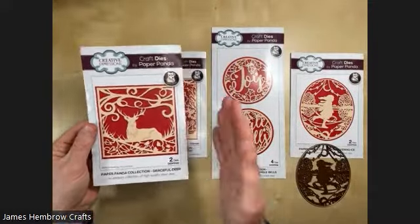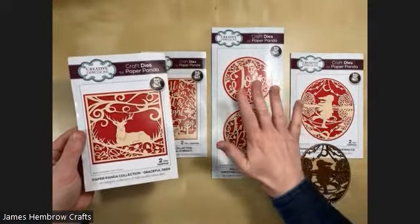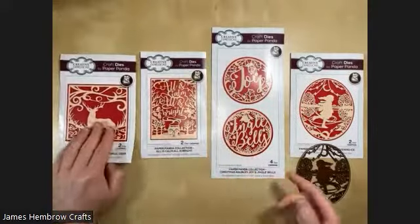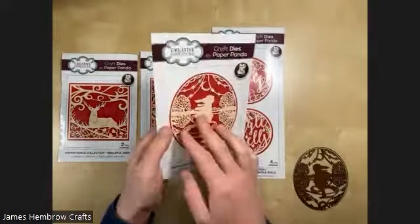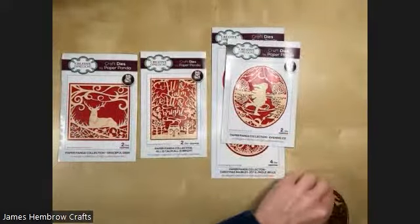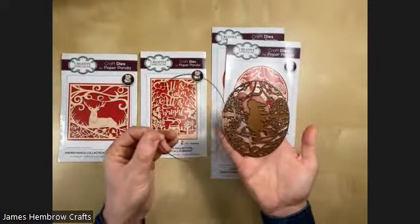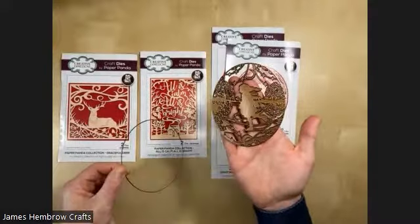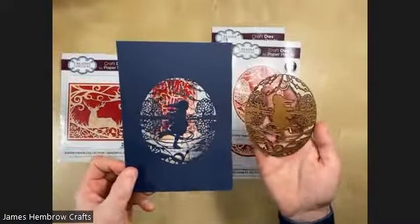So this is a 2 die set. Each of them represents 2 dies per design, with this one being slightly different, which I'll come to in a moment. If I show you with this design over here, I love this. This is Evening Ice, and it's a lovely little ice skating girl. With a 2 die set, you've got the outer die and then this inner die. This means you can cut this into your cardstock and leave it in position, which gives you this effect here.